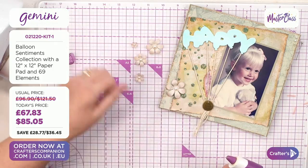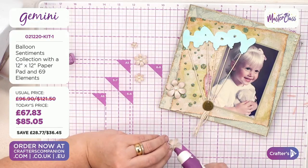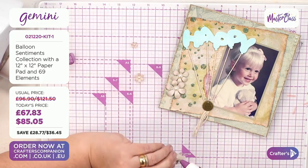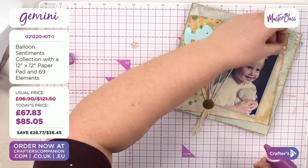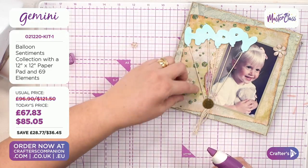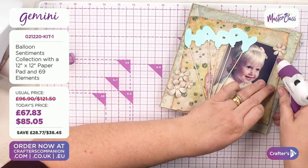So I've got five flowers. Again, I like to work in odd numbers, threes and fives, and just sort of the in thing. So we'll pop one there, we'll put one up at the top there. And then we'll come back to that with the smaller one again. And then little tiny one.